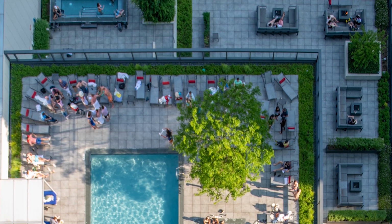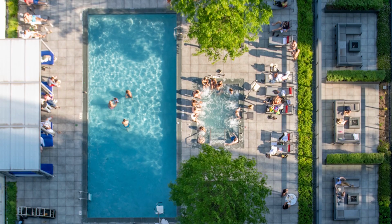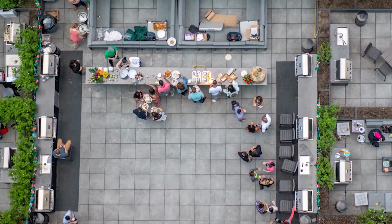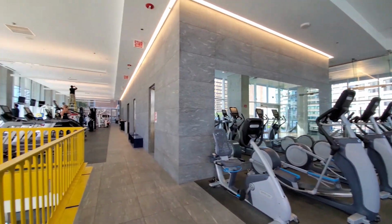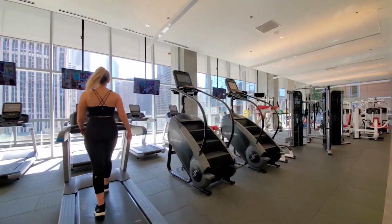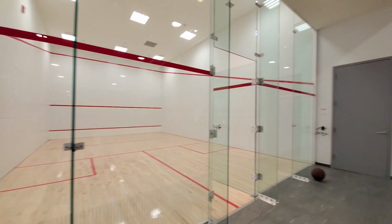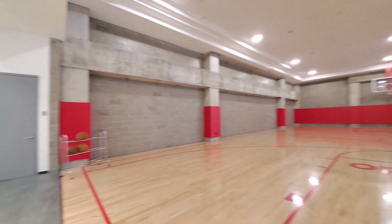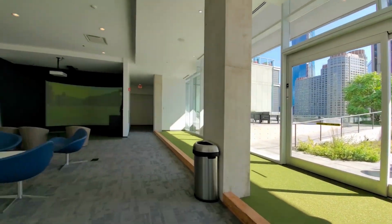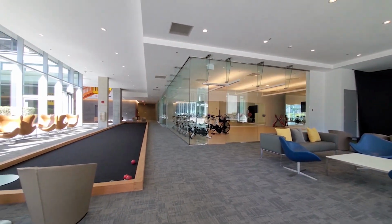Multi-level outdoor terraces at Optima host hot tubs, a pool with cabanas, fire pits, multiple grilling areas, and sauna and steam rooms. The spacious Club Quality Fitness Center has a wide variety of cardio and strength training equipment and is adjacent to an indoor pool with a hot tub. The fitness options also include a squash court, a full-length basketball court, a putting green, a golf simulator, a yoga and spin studio, and a bocce court.